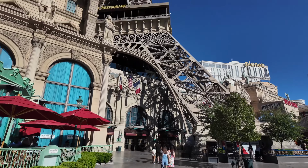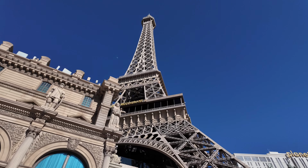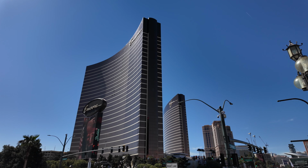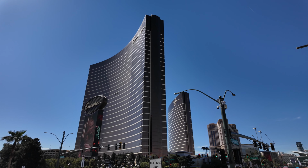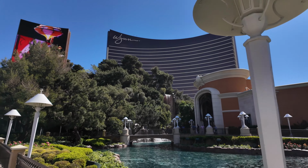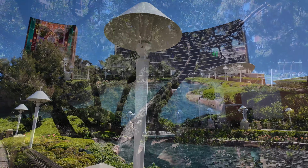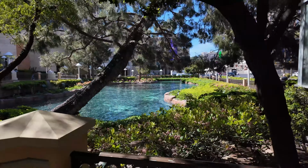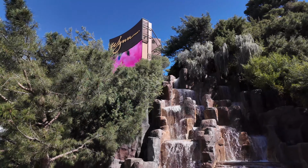So I got to do a lot of walking, a lot of checking out of the sights like I had never done before. I'd never seen these two hotels, but always wanted to. They're two very expensive hotels, the Encore and Wynn. They're like sister hotels. The Wynn has got a lot of beautiful water features, my favorite of which are these waterfalls.